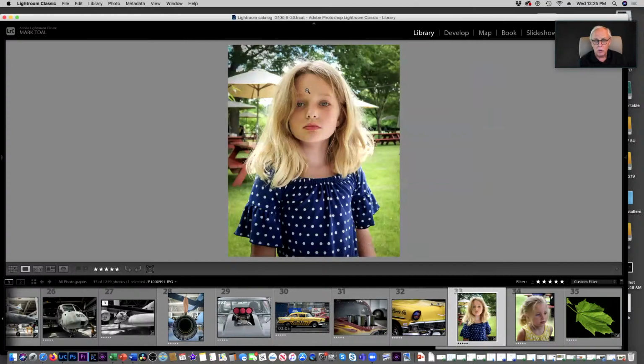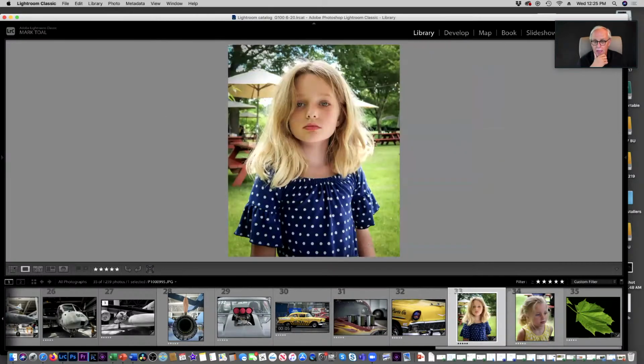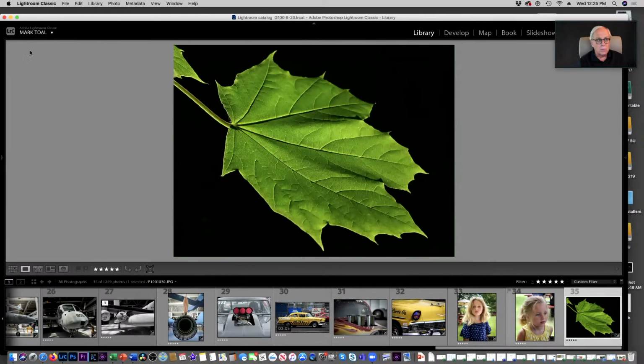Again, here's my granddaughter, sharp as can be. If I zoom in on the eyes, I dare you to match that to any lens. This final one here is one I took out on my walk the other day of the sun coming through a leaf from the back. So again, as we discussed, let me stop sharing here. This has just become my go-to carry-everywhere camera to do both stills and video with.